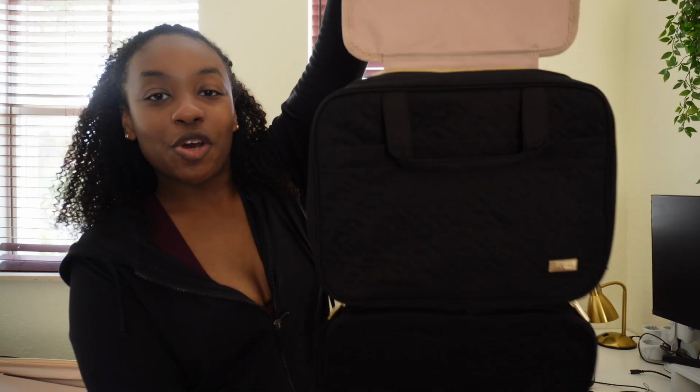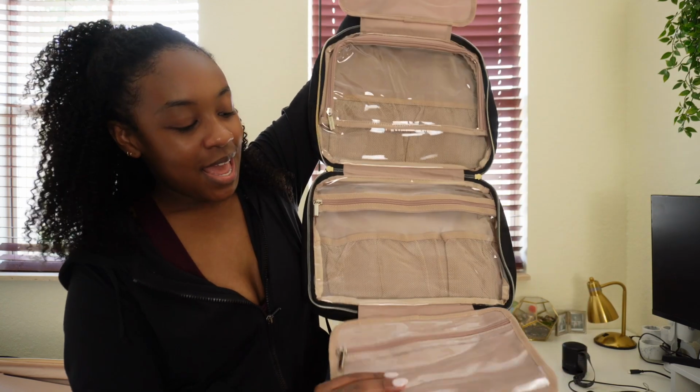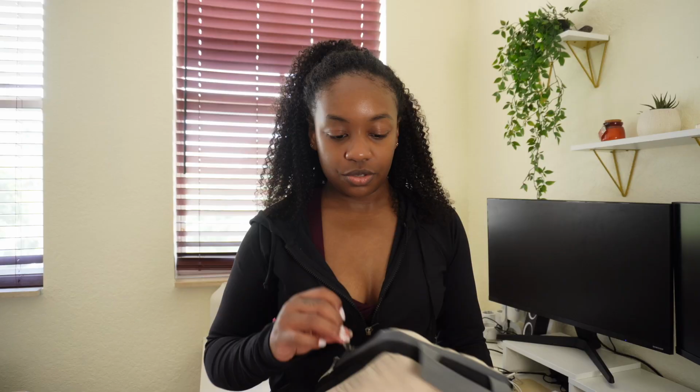So I got this little toiletry bag. This is also that beige, black, and gold. Everything is matching. You know, I gotta travel in style. I also got these packing cubes. It comes with a few, so hopefully this will provide me more space.